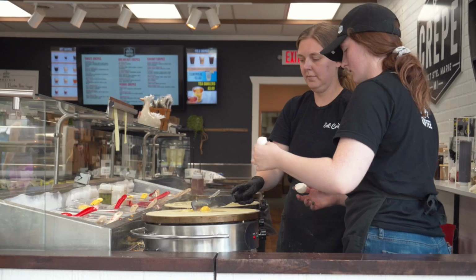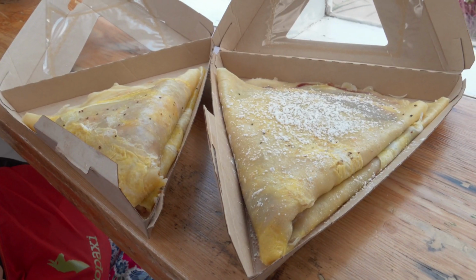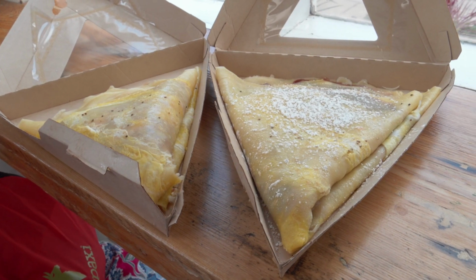Okay, so the locks were really cool. Seeing the ships go up and down. We grabbed a little bite to eat at a little crepe shop just right across the street from the Soo Locks Park. It was super tasty. Now that our bellies are full, we decided to come to the world's largest maritime museum.